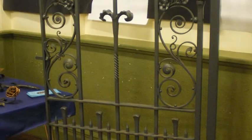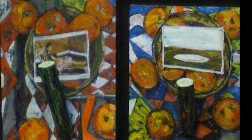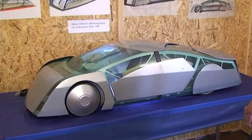Rhys Harlin, the local blacksmith, has brought along a very nice display of his decorative ironwork. Esther's boyfriend Dan has supplied 2 paintings that are very colourful and quite contemporary and interesting. What else have we got? My son's design work, Simon's design work. We've got this electric trike here, a lovely big model car over there, and a lot of wonderful sketches that he did. And last of all, we've got a caravan outside.